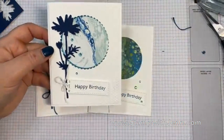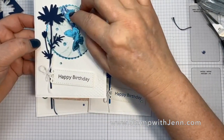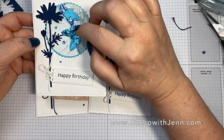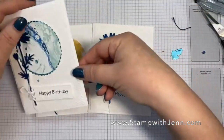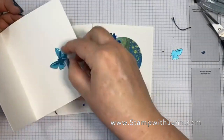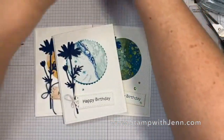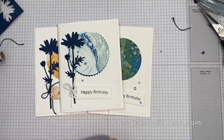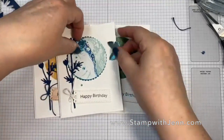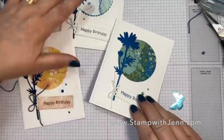But I want to show you, when you cut a piece of foil like that, you don't want to waste all that foil. So what I did was, and you can't see because I've already put it together, but pretend this is the piece of foil. I cut out a couple butterflies out of the middle of that foil to use for something else. I could take it and put it right inside this card. That would be cute, right? Those are also from this Quiet Meadow set. They're right there, those butterflies. So just so you don't waste that foil, I just cut those out. So there you go. Let me lay this out here so you can see them all together.